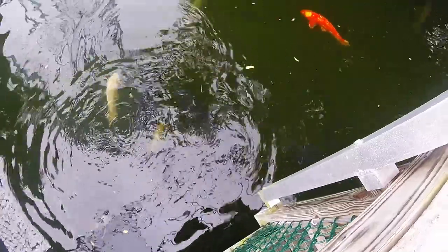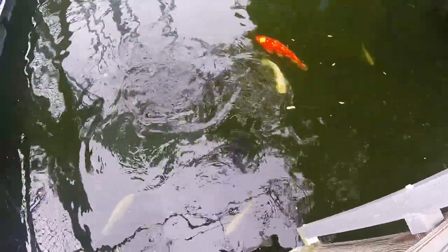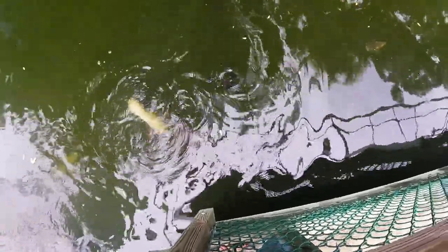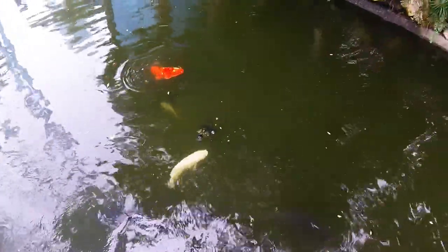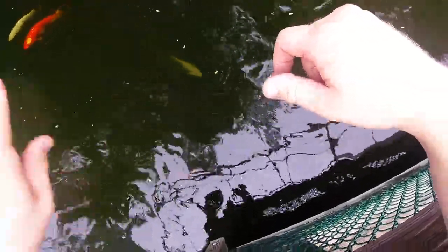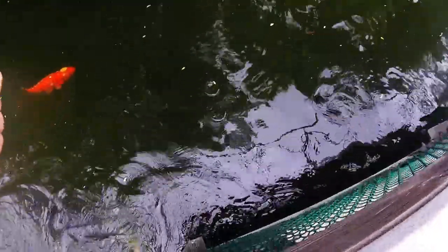Oh my gosh, look at the fish. Good Lord, there's some big fish in here. And I don't think they're all koi. I saw something absolutely enormous a minute ago. Oh, there he is. Holy cow. I want to know what that is. Oh, there he was. Good Lord. Big old fish.